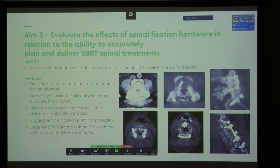And the other thing of interest is whether the artifacts from these implants create issues that allow us to not treat the patients as accurately as we'd like, be that in treatment target delineation or potentially onset treatment imaging. If we're not able to set the patient up and align them accurately, then we can't go as high with these doses as we'd like.